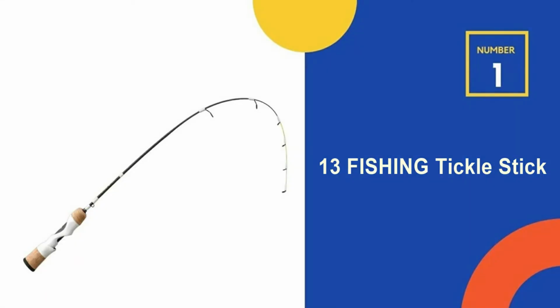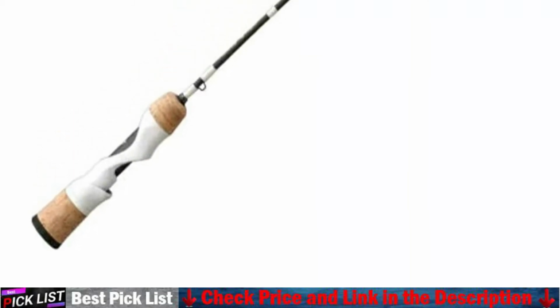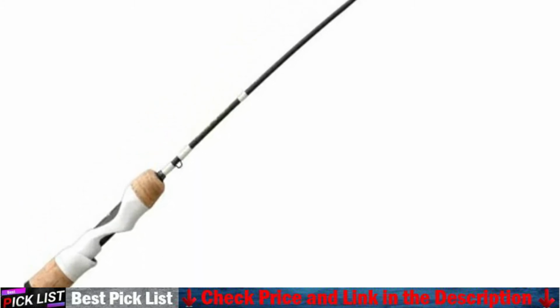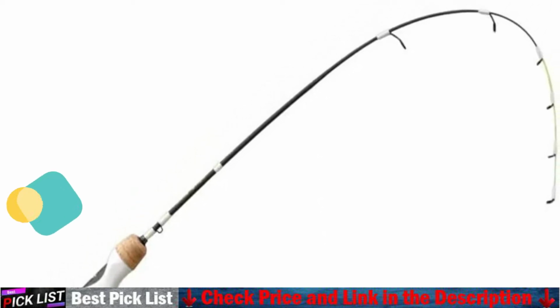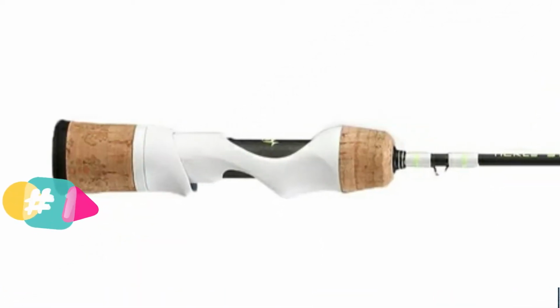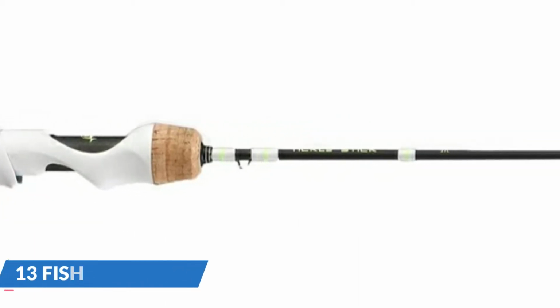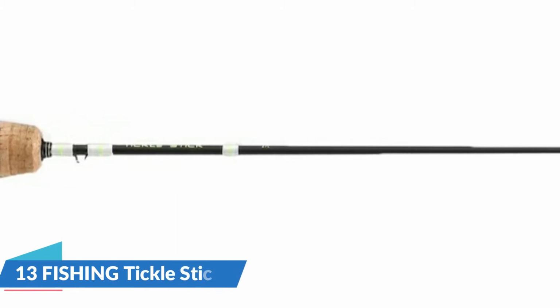Our number 1 choice is the 13 Fishing Tickle Stik. The Tickle Stik's PC2 parallel composite construction linear fibers allowed 13 designers to create a completely flat tip, which does two things. It drastically increases the angler's ability to detect ascending and descending strikes to levels never before possible with current ice fishing technology. The flat tip also adds extreme rigidity to the blank by preventing the rod from rolling over, resulting in perfect hook sets every time.